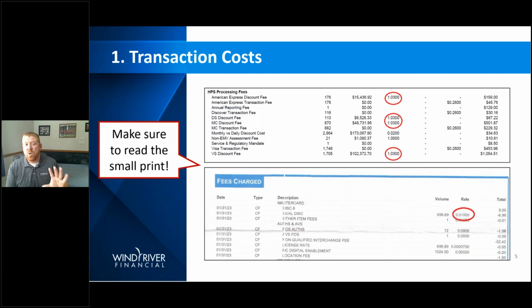I'd say if you're looking at your statement and you see anything over really 75 basis points, so on the top would be 0.75 or on the bottom 0.0075, I'd say anything over that would be overpayment in our eyes. Really, that's where Wind River starts out, a very new business. It's a volume-driven business, so anywhere that you're seeing over 1% in markup above the card brand fees, there is some overpayment.